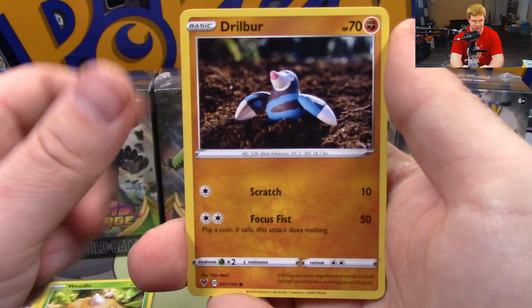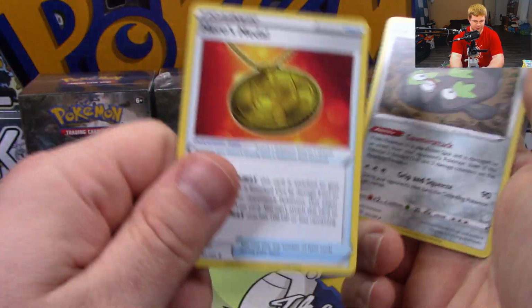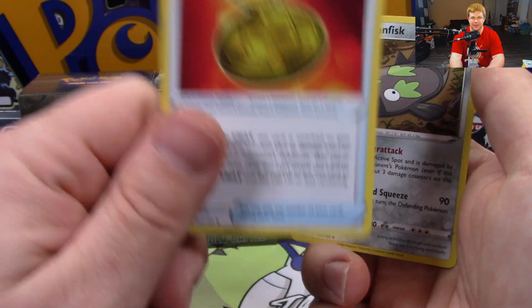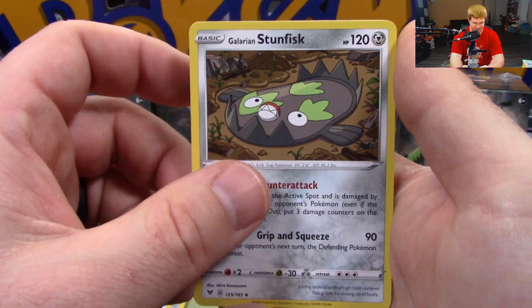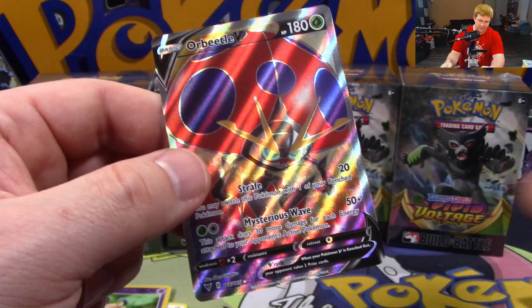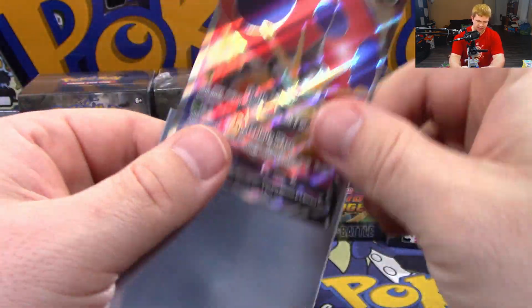Duskull, Voltorb, Weedle, Drillbur, Clefairy, Coding Energy, Heroes Metal. Now I think I realize where I'm thinking this reference is from. Wreck-It Ralph. Heroes Metal, or Heroes Duty. Galarian Stunfisk, Dedenne, and an Orbeetle. V. Full Art. Nice. Okay.